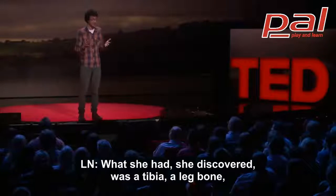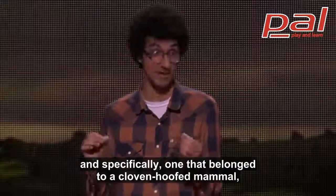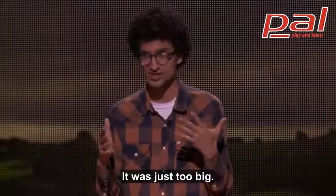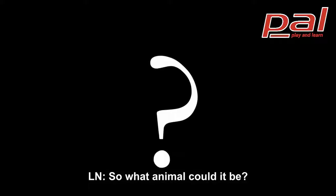What she discovered was a tibia, a leg bone, and specifically one that belonged to a cloven-hoofed mammal. So something like a cow or a sheep, but it couldn't have been either of those. It was just too big. "The size of this thing, it was huge. It's a really big animal." So what animal could it be?